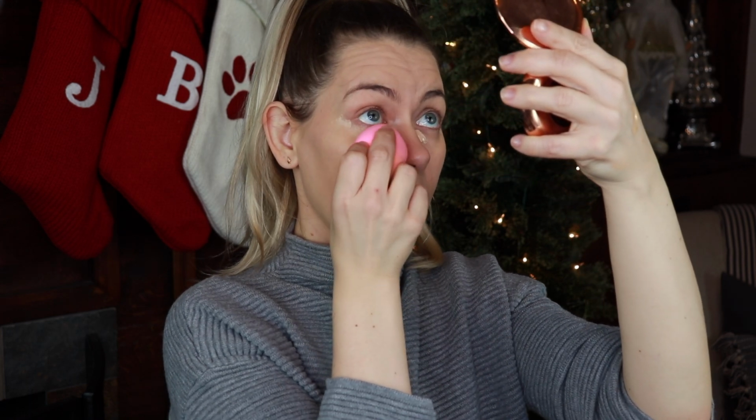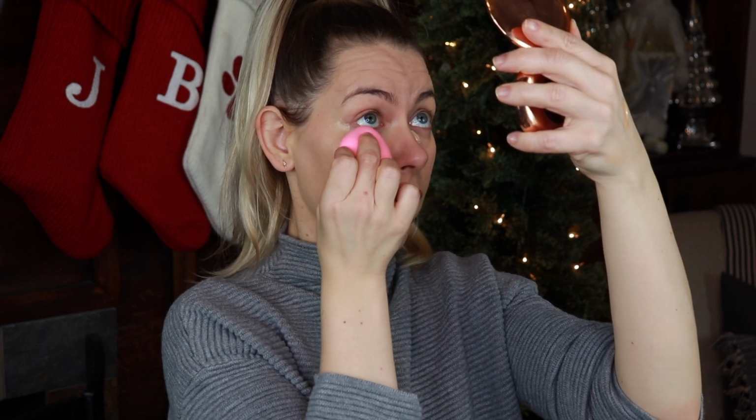But I fell in love with this because I don't have to set it. It sets itself down and it blends super easy. It doesn't settle super heavy into my fine lines whatsoever, and I have a lot of fine lines under my eyes. It lasts all day. It doesn't fade in pigmentation, and this bottle has lasted me all year long.